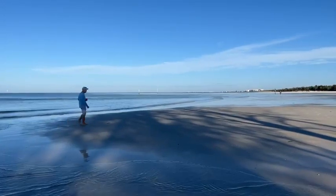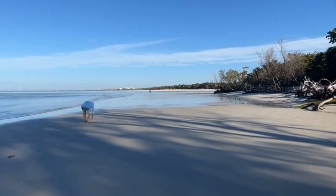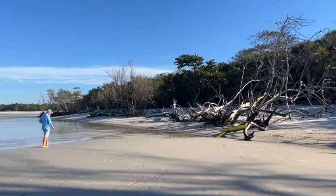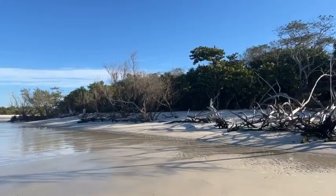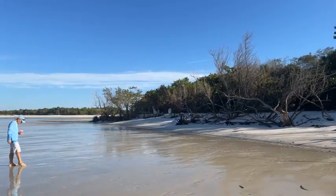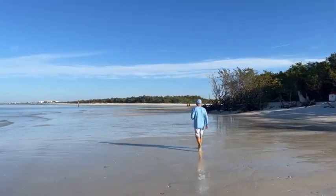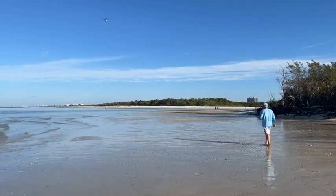This is a new little sand hump here, this little sandbar. This is relatively new. Some sand got pushed up here during the storms. So at low tide, we get this new little sandbar here. Well, here comes a noisy helicopter again. About this time every morning is when that helicopter comes up here. Up the beach he goes.